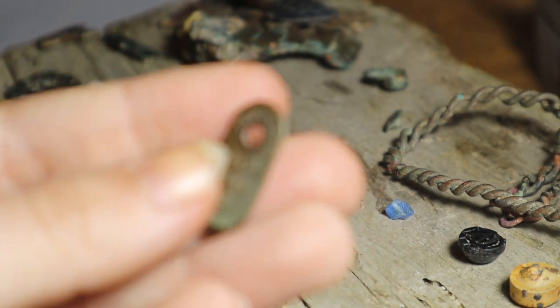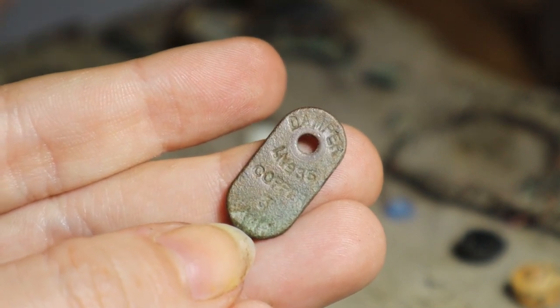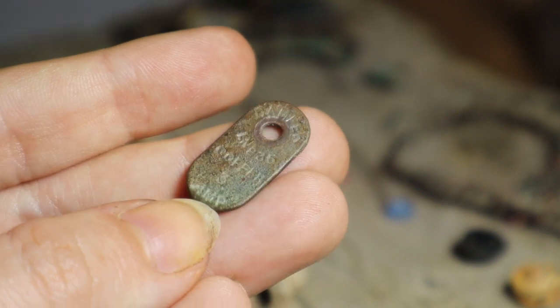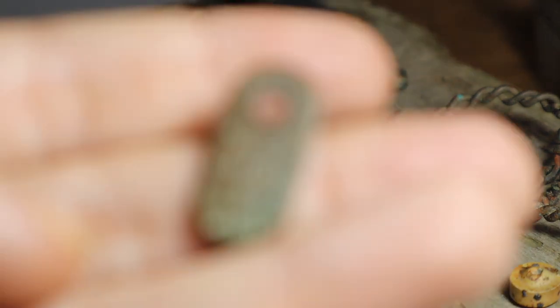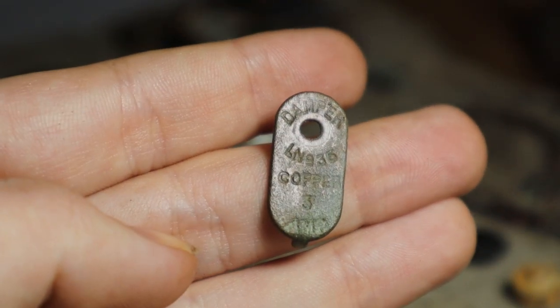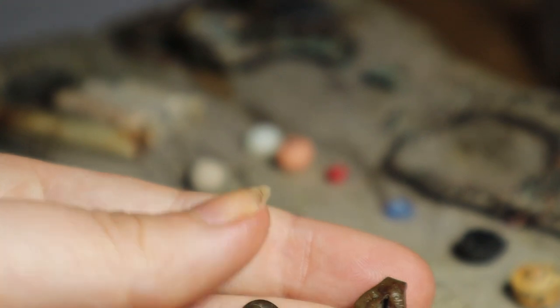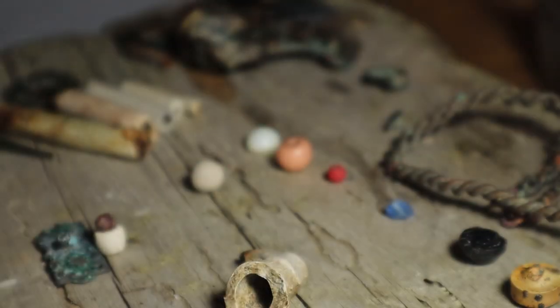Some other random tiny things that have writing on. This one says Damper Copper 3. It's amp. It says electrical amp. Yeah, it's an electrical whatchamacallit. These are Crocker's patent. But again, there are so many different Crocker's patents.